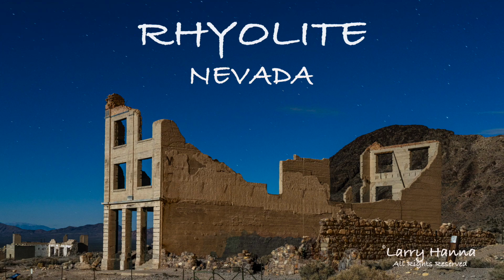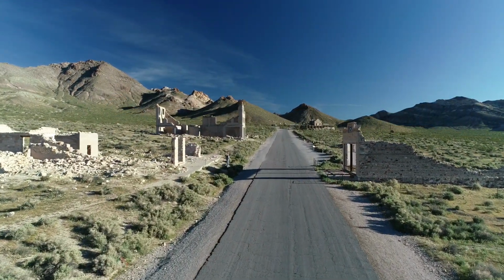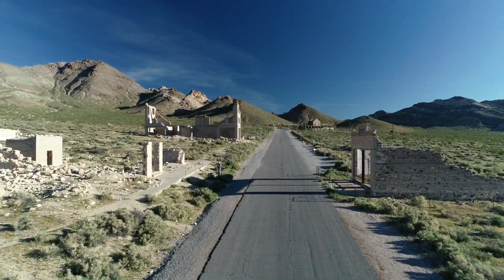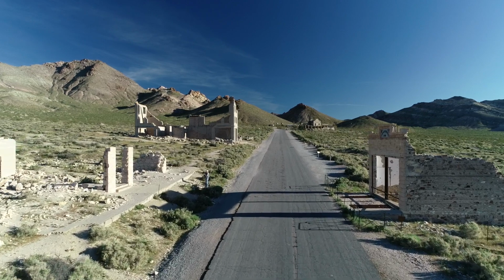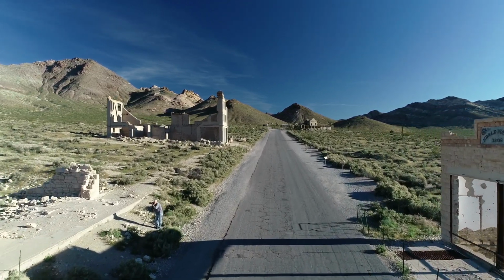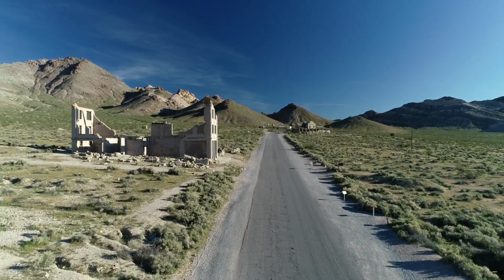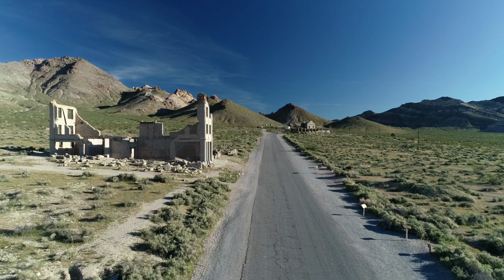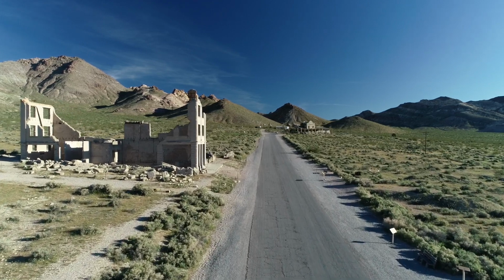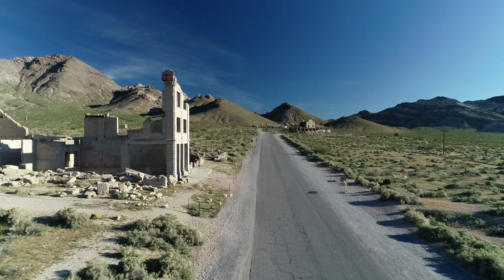I've been to Rhyolite, Nevada more times than just about any other ghost town. Maybe Goldfield is right there also. Going through my archives, I found images going back about 9 years. I've photographed it in all the seasons, from spring when the vegetation was green to an actual blizzard. It's probably the most photographed ghost town in Nevada because of its location and the ease of access to it. It's only a few miles from Death Valley.